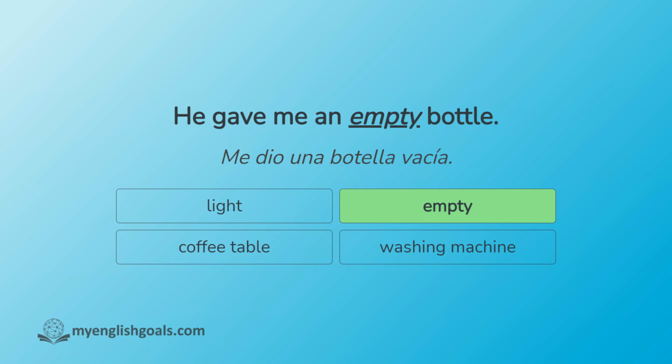He gave me an empty bottle. Me dio una botella vacía.